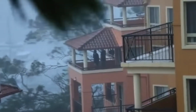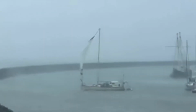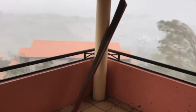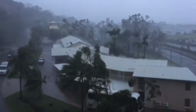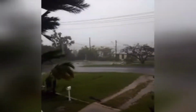As Debbie's eye reached the coast, she slowed down to just 7 kilometres an hour, exposing Airlie Beach, the Whitsunday Islands and surrounding areas to the very destructive winds at the cyclone's core for many hours. Even after weakening below tropical cyclone strength, the remnant low pressure system continued to produce damaging wind gusts of over 130 kilometres an hour and rainfall totals of up to 600 millimetres, leaving an overall damage bill topping $1 billion.